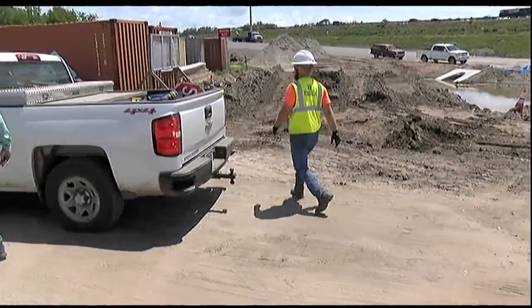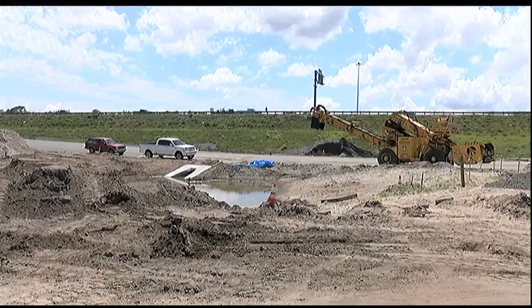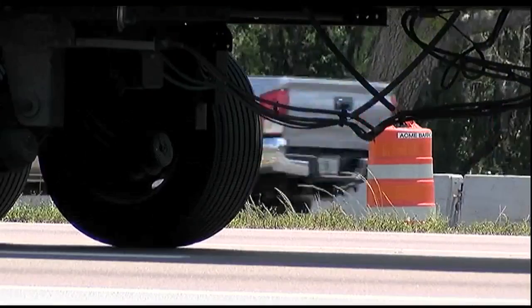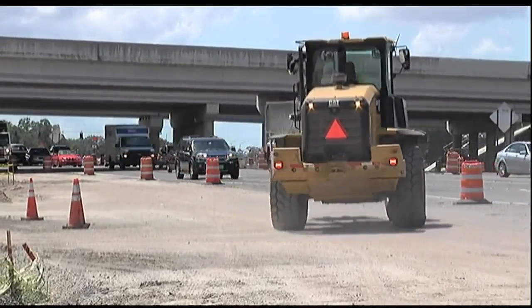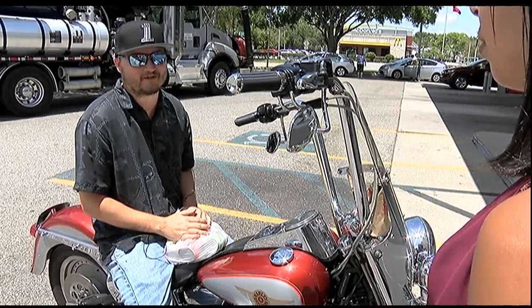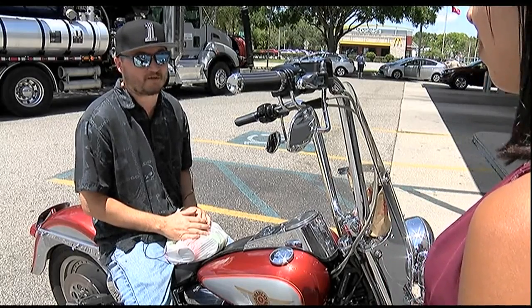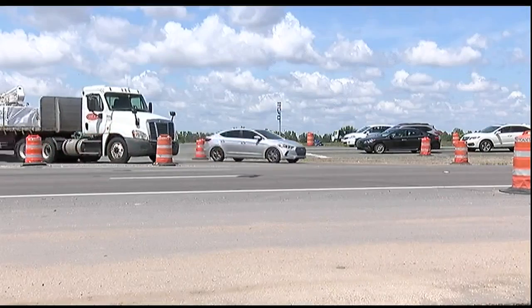Unfortunately, it's just getting started. The Florida Department of Transportation says it's reconfiguring this ramp, adding sidewalks and bike lanes here, and widening the roads. A projected completion date of late next year, early 2020, which sounds like forever to some. This is too bumpy. You know, they're finally fixing it, which is great, but it was rough on the tires, it's rough everywhere else, whether I'm in my car or the motorcycle. Improvement, even if it is slow and steady.